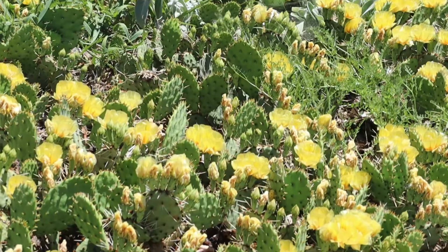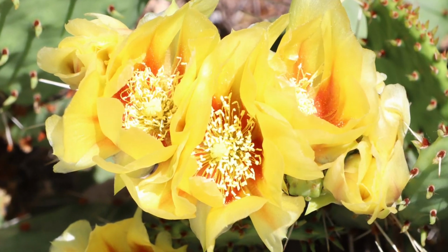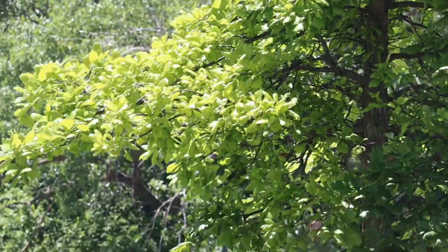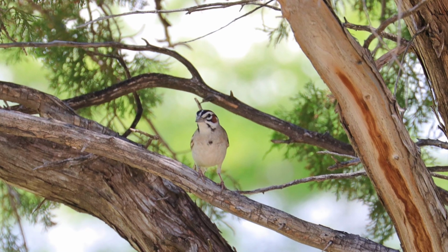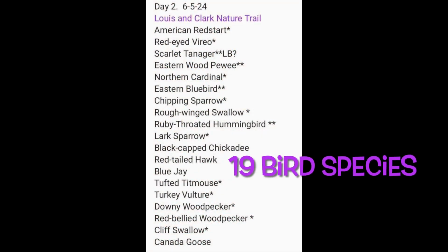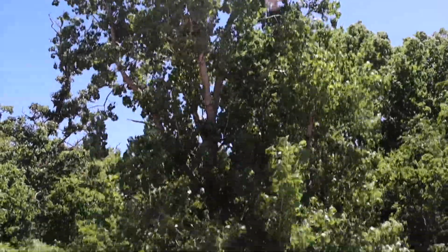Cactus, all in bloom. Oh, there's a lark sparrow. Come in there. You can hear him. There he is. The Lewis and Clark Nature Trails did not disappoint with 19 bird species, 15 new for our trip list, and 1 Lifebird, and a bunch of bonus animals as well. The state tree of Nebraska.